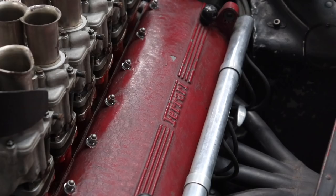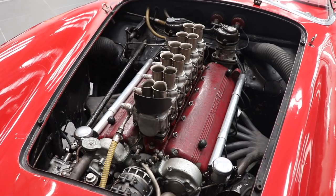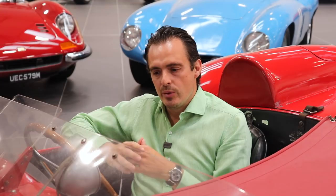And he then sold the car to Pierre Morin. And Pierre Morin decided to do a complete mechanical recommissioning of the car, which was carried out in the UK. And then Pierre Morin sold the car a few years later to another discerning collector called Eric Harima, who I bought the car from in late 2013.